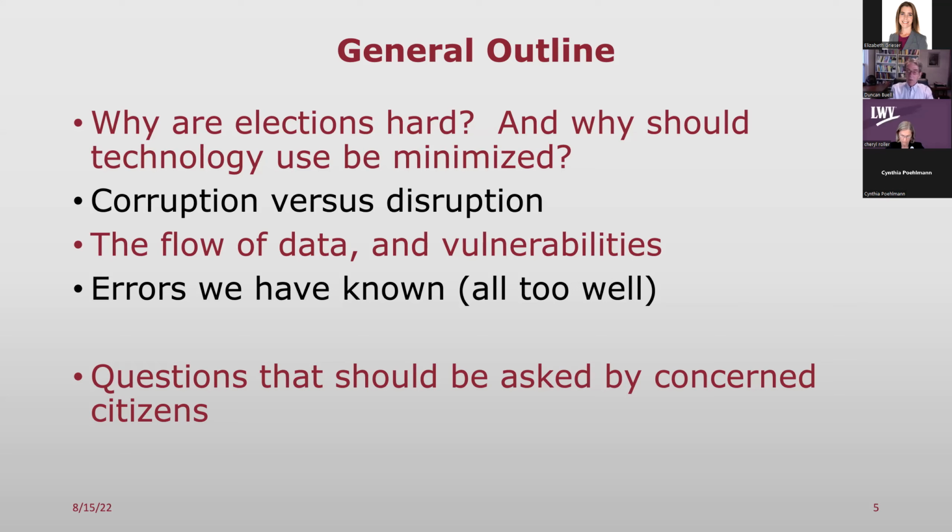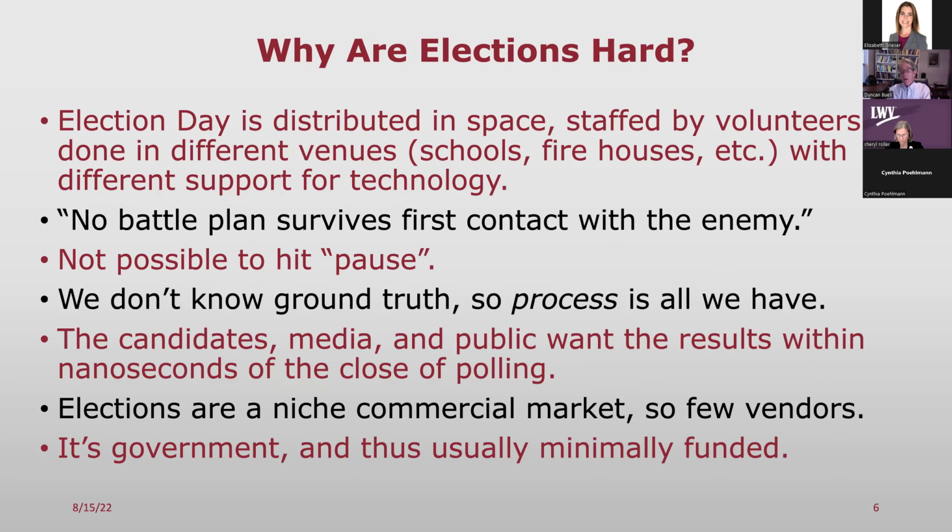We've seen any number of errors, and I've seen several errors with the ES&S equipment in South Carolina. These errors are almost the same errors that have been seen using Dominion equipment in Michigan and Georgia. So that's like 75, 80% of the total election market in the United States. And then, what should concerned citizens do to try to improve what's going on, by simply politely asking the appropriate questions? Now, why are elections hard?